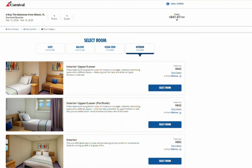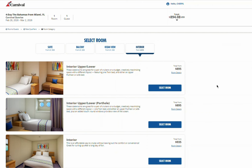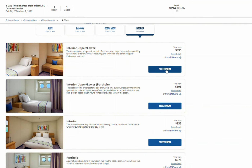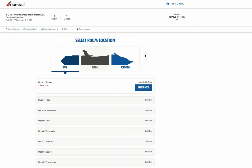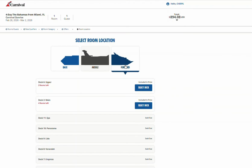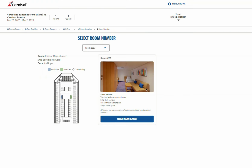Let's go back and select another sailing. So I'm going to select February 26th, that sailing, to see what's available there. So for our interior upper lower 1A cabins, again, we'll go into this promo to see what's available. Again, aft and forward cabins are available. And here, see, they have some on deck 2 and deck 6, the upper deck. So the 1A cabin interiors are available throughout the ship, but you have to book them early. You will see them in this location on various decks of the ship if you book them early enough.